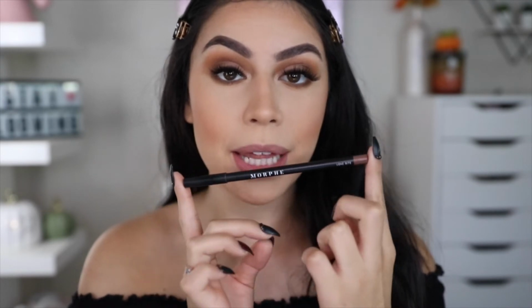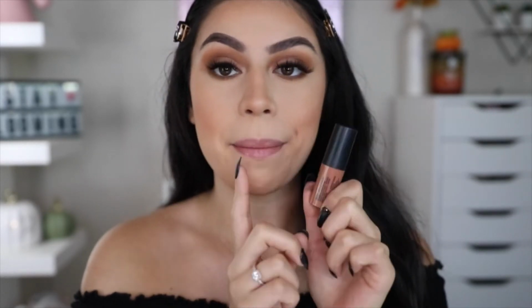Now for the lips, I'm going to be taking my Morphe Love Bite lip liner. And then on top, I'm applying my NYX lipstick. And this one is in the shade Meet Me in Milani.